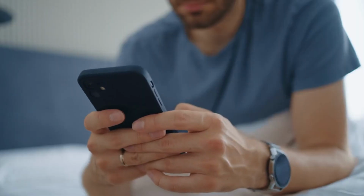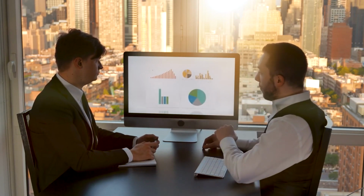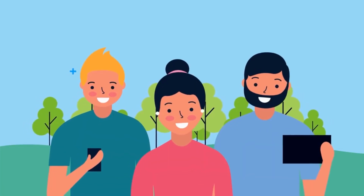And remember, creating pins that pop is all about being creative, engaging, and adding value to your audience. So don't be afraid to experiment. Try different formats and find what resonates with your target audience.